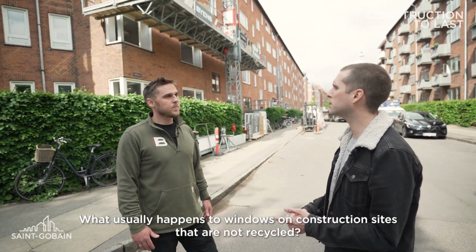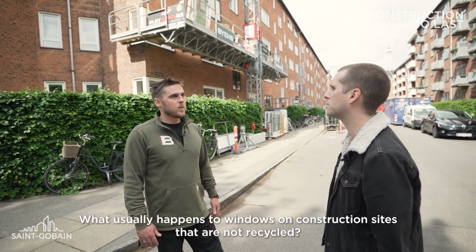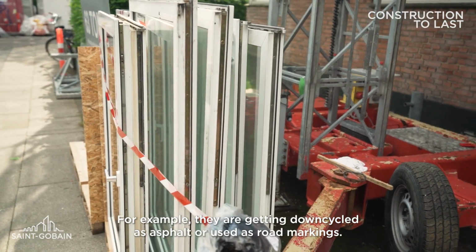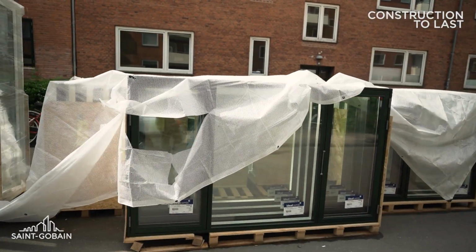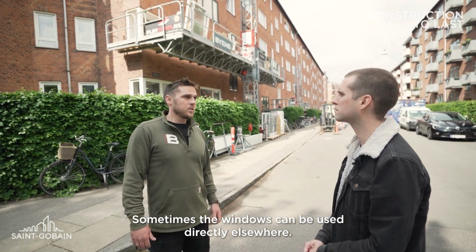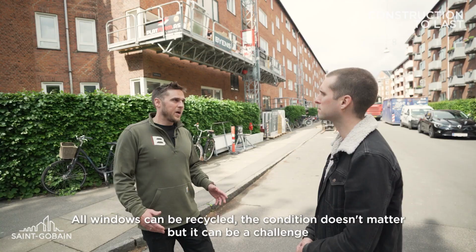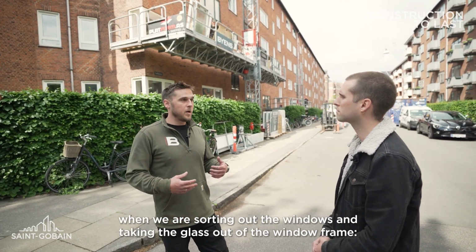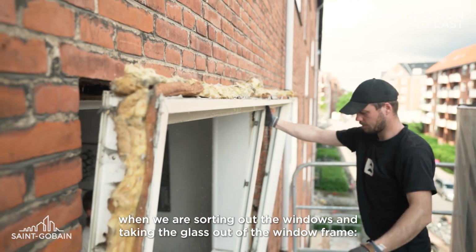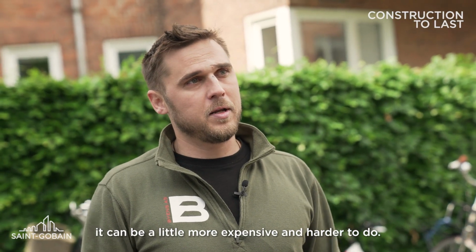And so what usually happens to windows on construction sites that are not recycled? For example, they are getting downcycled as asphalt or used as road markings. And sometimes the windows can be taken and used directly elsewhere. All windows can be recycled, the condition doesn't matter, but we have some paint environmental challenges when we are processing the sorting of the window, when we're taking the glass out of the window construction, and it makes it a little more expensive and harder to do.